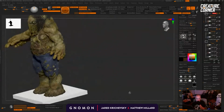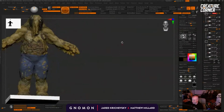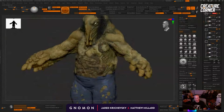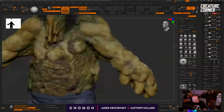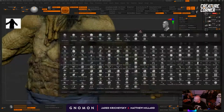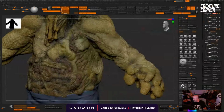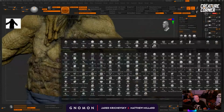All right, start painting some fingernails, he said decisively. So in this case, I don't want to lose the brush that I've already made. So what I'm going to do is clone my brush. And then now when I look at this brush, it's going to be a different brush.